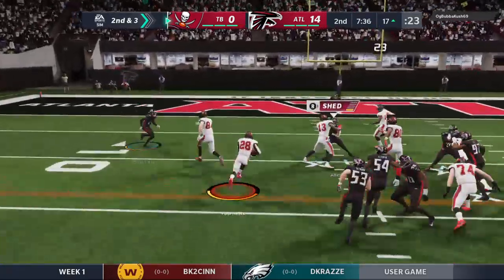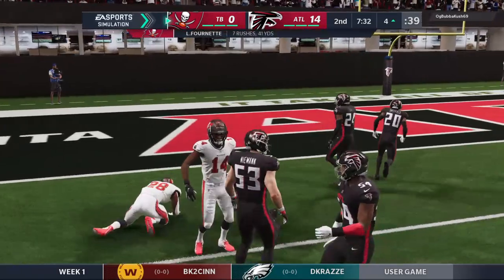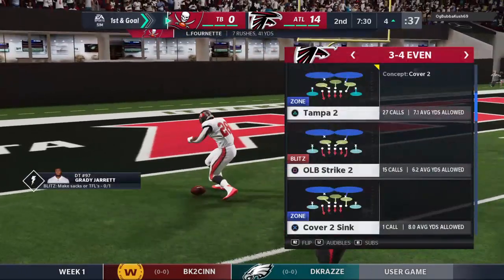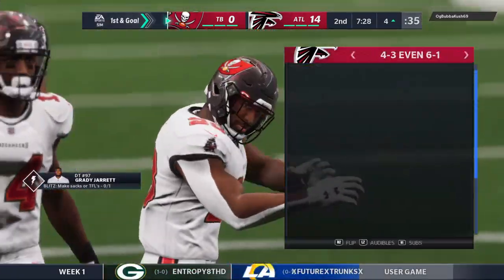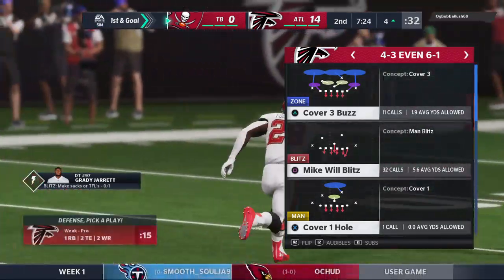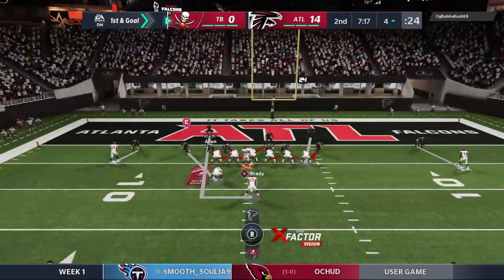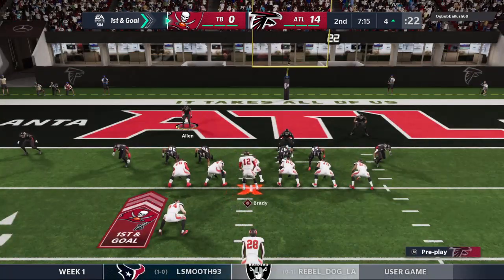On 2nd down, here's Fournette. And all the way down inside the 5 to the 4. He was something to watch here in week 1 of the season. Tackling, because you and I both know that in the preseason, a lot of these guys don't play a whole lot. Plus, the intensity and the speed really ratchets up on opening week.